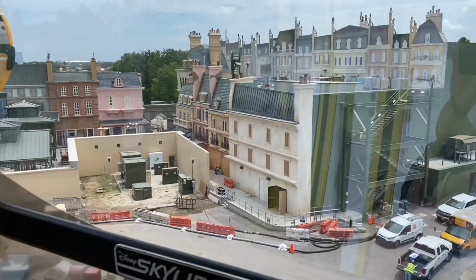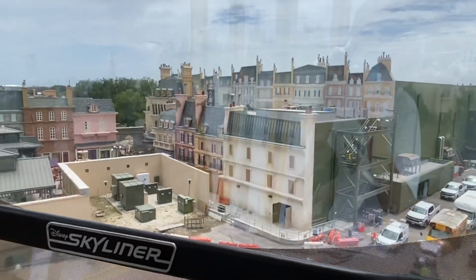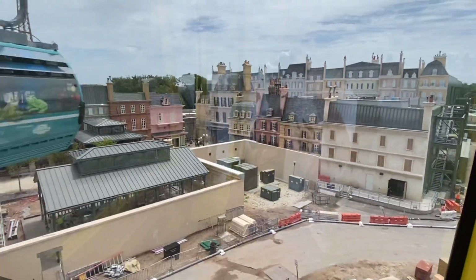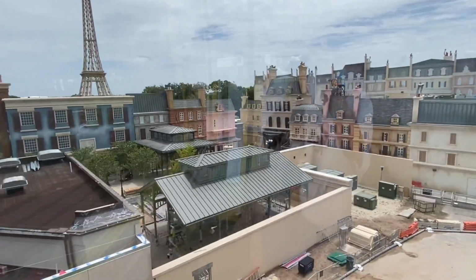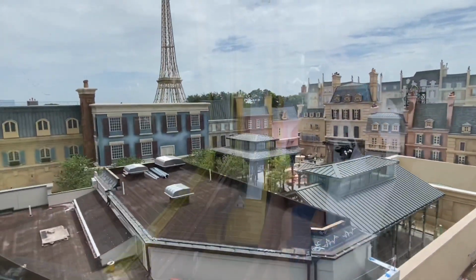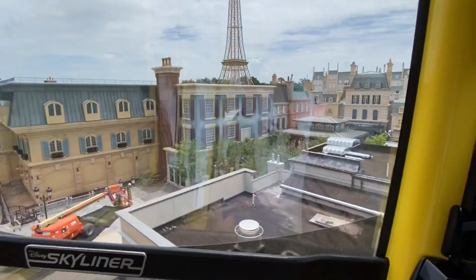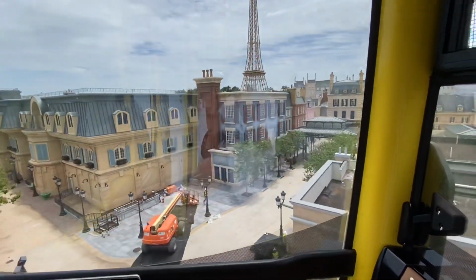Ladies and gentlemen, we are now arriving at Epcot. Gusto's right this here. This concludes your journey aboard the Disney Skyliner. All passengers must disembark at this station. Return service is available. Thank you. We hope you enjoyed the most magical flight on Earth.